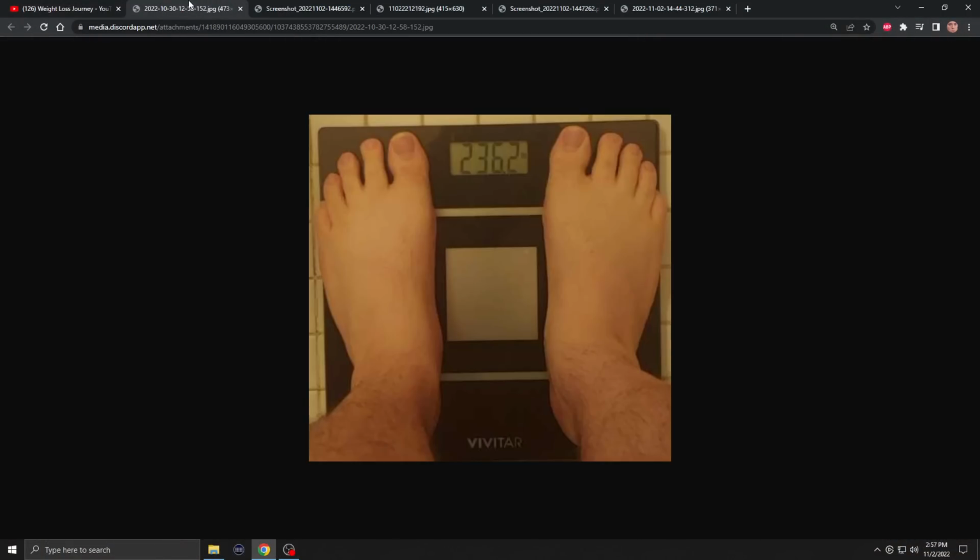So, my starting weight, 1 month ago from today, I was 255 pounds. I weighed myself this morning, and I'm 236.2. So I've lost almost 19 pounds in 1 month.